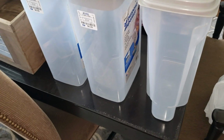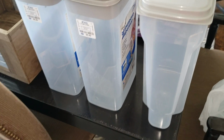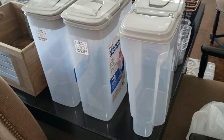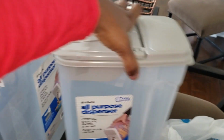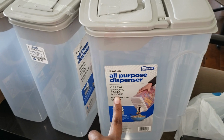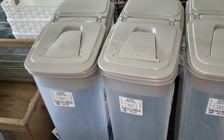All right. Cereal bins. I saw cereal bins in TJ Maxx, but they were small. And we get cereal from Costco. So my goal is to get rid of the boxes, but we needed larger cereal bins. So I found these at Ross. They're all-purpose dispensers. It says that you can use them here for cereal, snacks, pasta, and more. So I have 3 of these, and I'll probably get like 1 or 2 smaller ones for some cereal that my mom bought that doesn't require as big of a container.